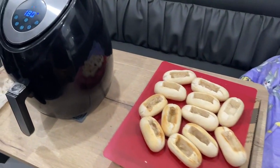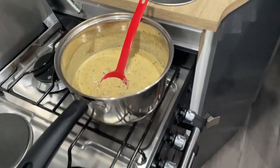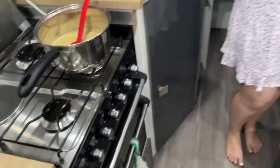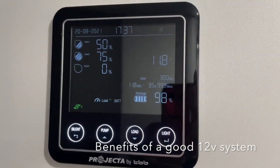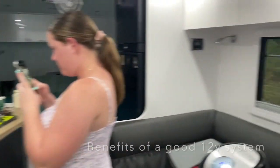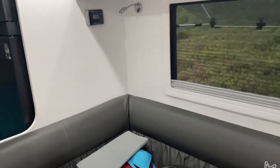Cob loaves on the go. Little bread in there. Yum. Battery system working beautifully with the inverter.